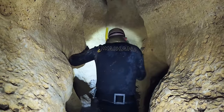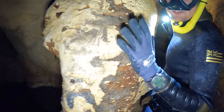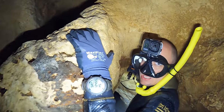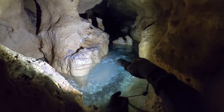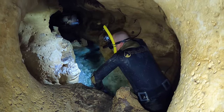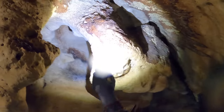Oh, careful here. All right, I'm going down, okay? Oh, you guys, this is amazing, man. There's water just flowing continuously out of this cave because it's actually a spring. But we're going to... There's some tight places in here. Oh. Guys. The spring's already silt. Wow, look at this.